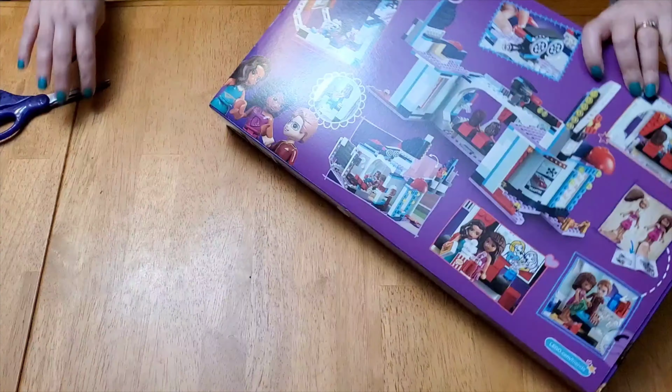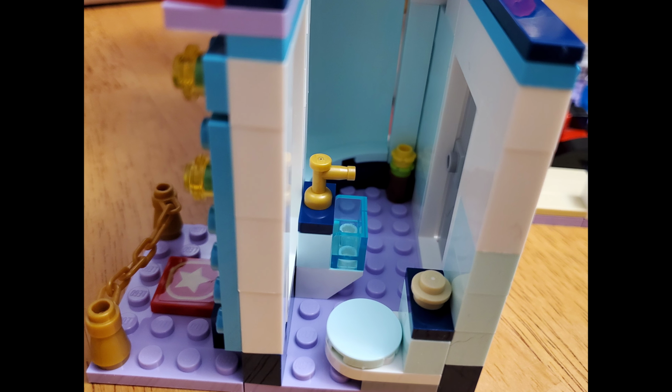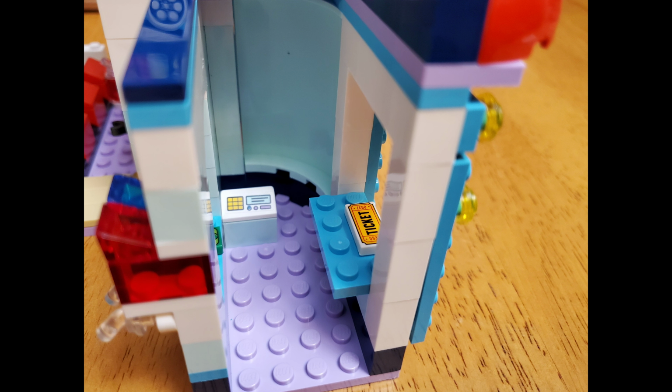The set features an Art Deco-style cinema, complete with a ticket booth, VIP area, concession stand, restroom, screening room, and projection area. One of the great features about this set is that it's also a play set, as all LEGO sets are, but this time you get to use your phone in the set to be the movie screen.